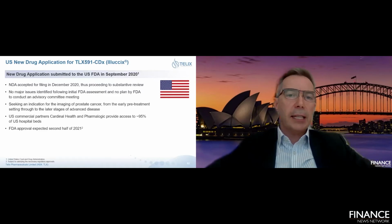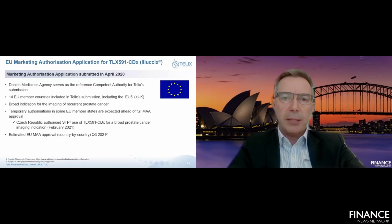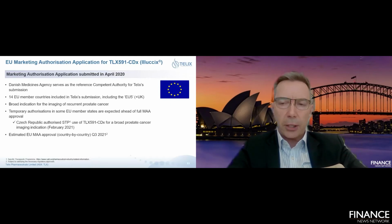Just moving to the next slide and the European submission. We have filed in 14 member countries that are now included in our European submission, which includes the UK. Again, it's a very broad indication that we are seeking for the imaging of recurrent prostate cancer. And we're also seeking various temporary authorizations in a number of EU member states, similar to the national authorization that we got last month from the Czech Republic, obviously a smaller market, but a very sophisticated market. And we're anticipating the company really is on track to receive marketing authorization in Europe on a country-by-country basis from about the third quarter of this year.